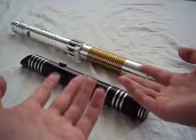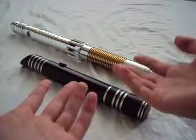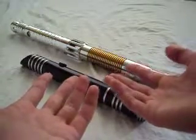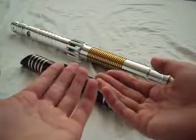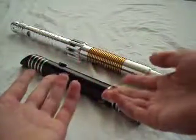So do you have any guesses for what the gimmicky lightsaber is going to be? Do you think maybe Rey will have the gimmicky lightsaber? And will Kylo have something different going on?